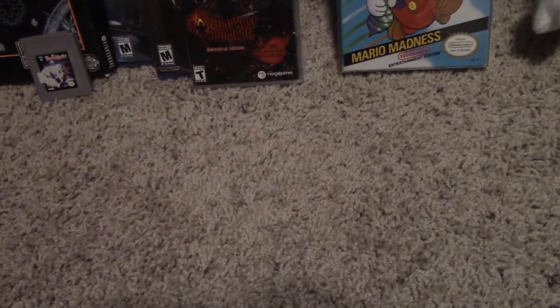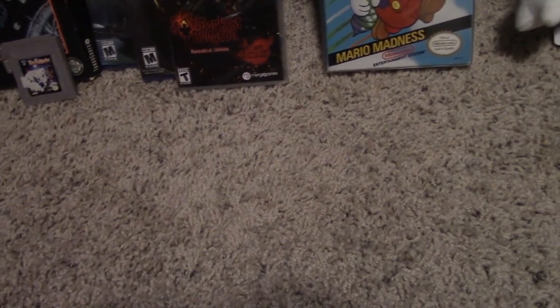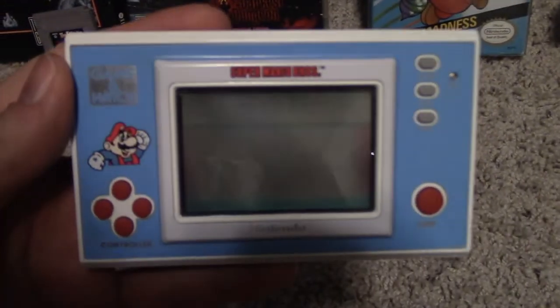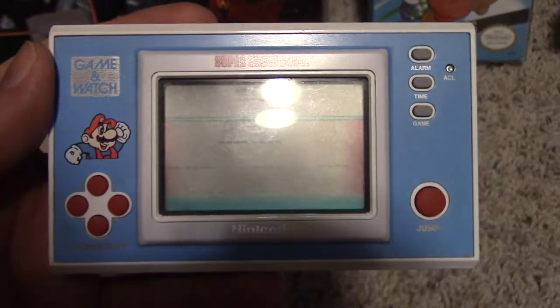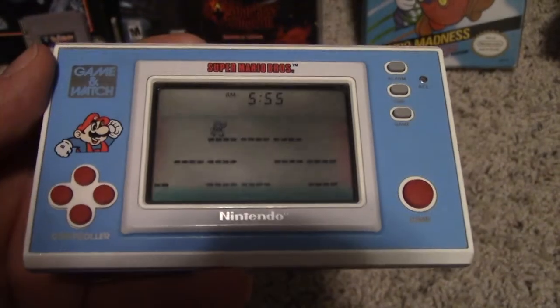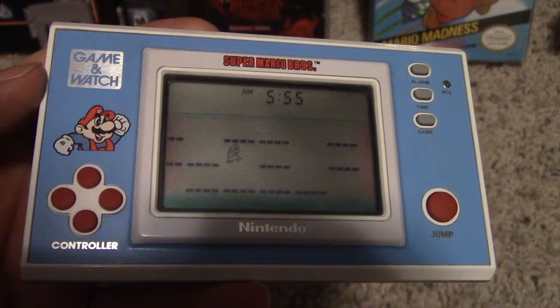And the big thing that I picked up, now this cost me quite a bit of money, but I'm excited to add it to the collection because I don't have any of these. And that's a Game & Watch, guys. The Super Mario Brothers one. The battery still works. You can tell it's starting to die because if you hold it straight on, the LCD is a little faded. But still holding time here, pretty good.